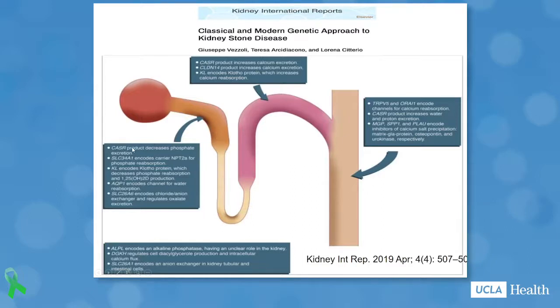The calcium sensing receptor, phosphate transporters, klotho, aquaporins, a variety of other anion exchangers have been associated with kidney stones. And there are some data to show some families or affected individuals, but these are not generally found in the general population. There's alkaline phosphatase, there's a protein involved in calcium flux, other anion exchangers. I mentioned some of these, TRPV5 and some channels that are responsible for ion transport, and a variety of other molecules related to a variety of proteins present in the kidney.